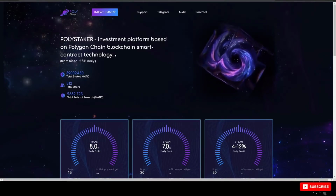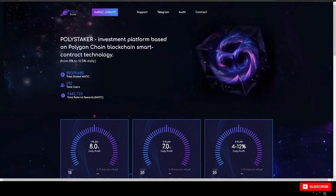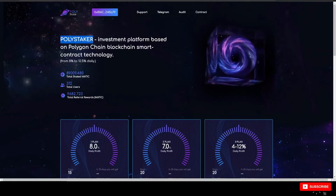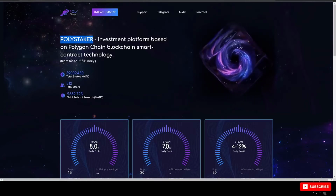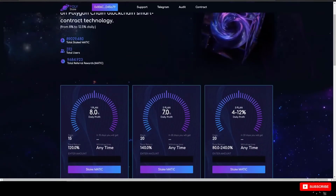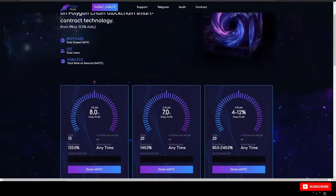But before we jump into today's video about Polystaker, as we know, this is obviously on the Polygon network, and you're using MATIC tokens. You stake your MATIC tokens for a period of time, and depending on what plan you sign up for, you can earn a certain amount of return, right? So here, like I said, total MATIC staked, 89,000 MATIC. So still very, very early in this contract.